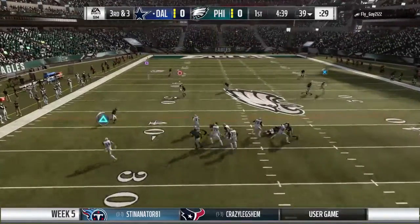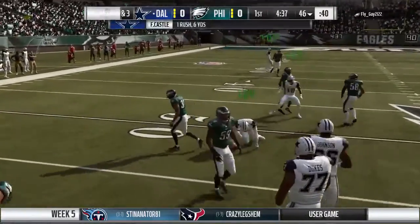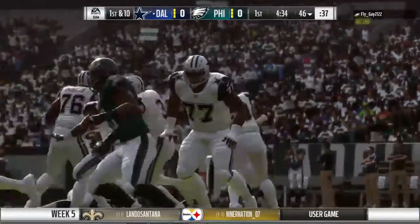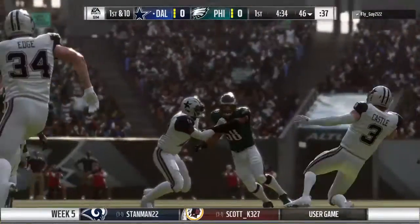They're going to look to throw. Being chased out left. And he'll slide down to avoid the contact. Maybe not exactly what they had in mind, but that scramble good for 6 and a 1st down.